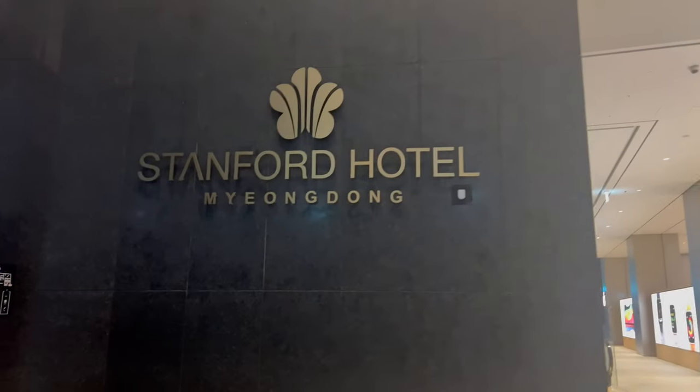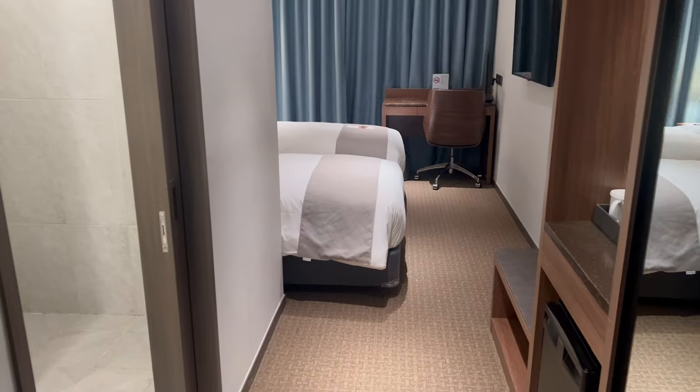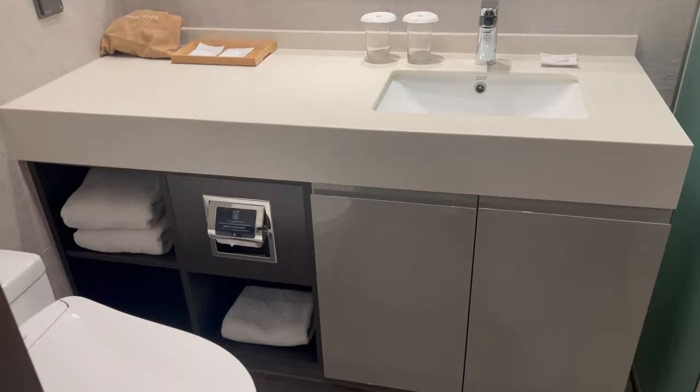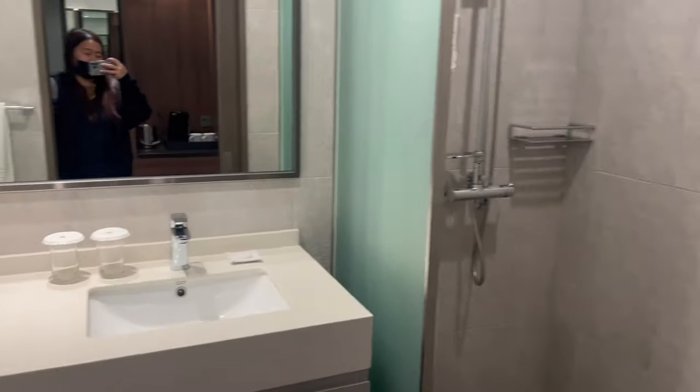We stayed at Stanford Hotel in Myeongdong since it's the center of Seoul and very convenient to go anywhere. This is our hotel room tour. It was a pretty small room.